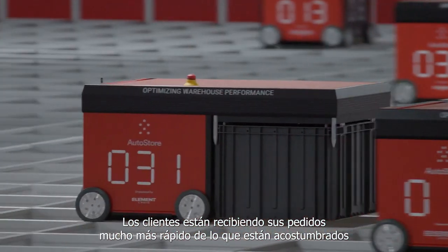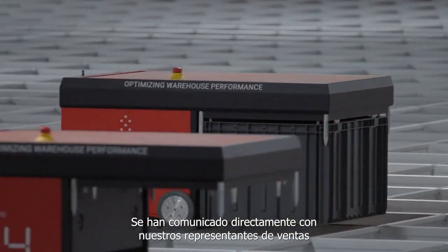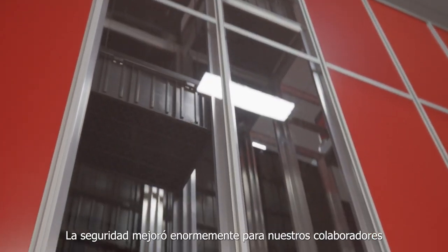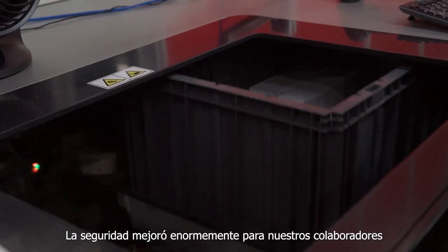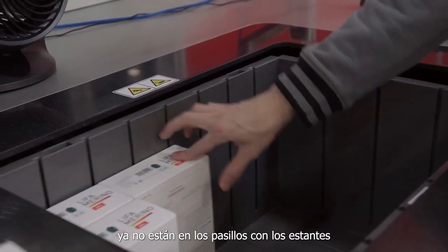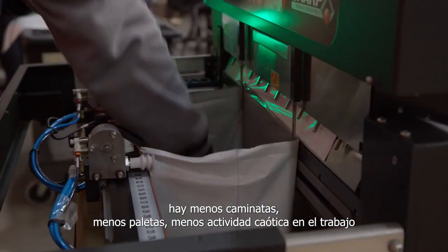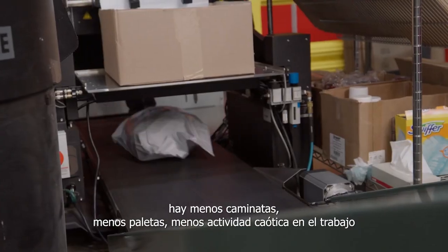Customers are seeing their orders show up a lot quicker than they're used to. They have reached directly out to our sales reps and commended us on our replenishment orders. Safety was vastly improved for our employees. They no longer are in the aisles with the rackers. There's less walking, less pallets, less chaotic busy work.